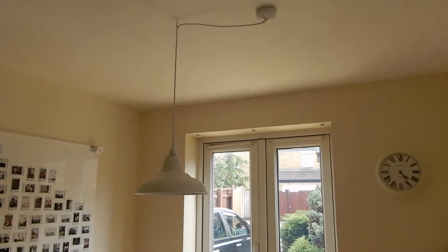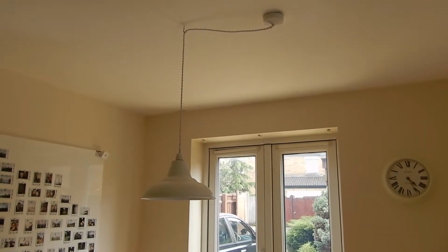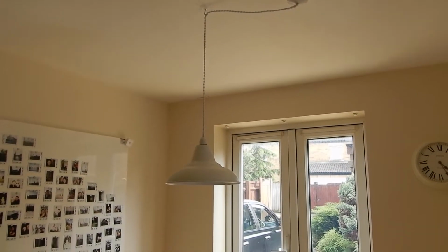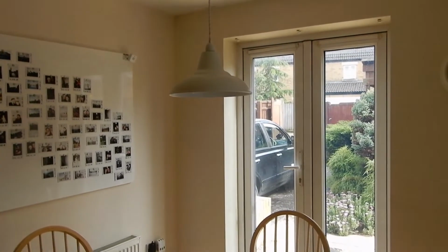Above the table, we have this light. One thing that's really annoying about this room and quite a few rooms in the house is that none of the lights seem to be in the right place, but Josh was just like, I ain't having any of that. He bought an extension cable so that we could hang it in the right place.